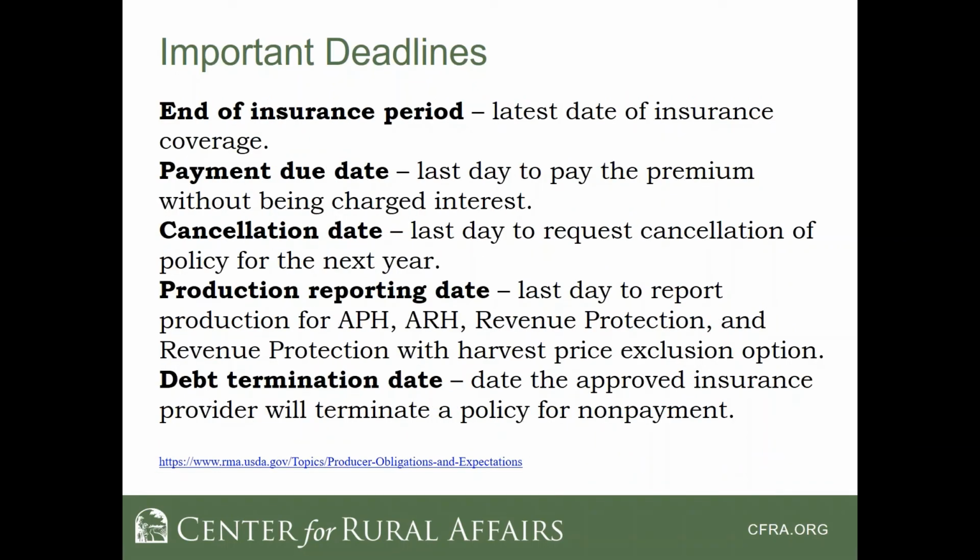A couple other important deadlines. The end of the insurance period is the latest date of insurance coverage. Payment due date is the last date that your premium can be paid without them charging you interest. Cancellation date is the last day to request cancellation of a policy. Production reporting date is when you file those reports I mentioned earlier. And then debt termination date refers to, for producers who don't pay their premium, the date that the AIP will terminate a policy. So many dates.